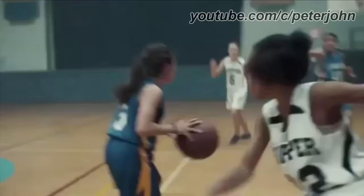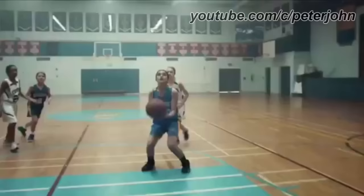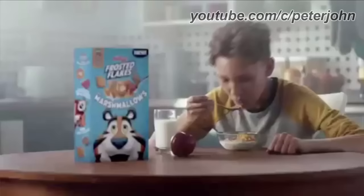Bring out the tiger! Your mighty, mighty tigers start their day with a great taste of Frosted Flakes, so they can be great! And you can try new Frosted Flakes with marshmallows, part of a complete breakfast.